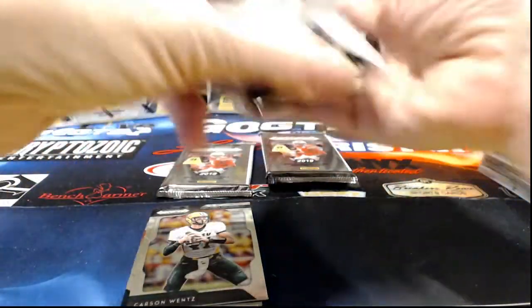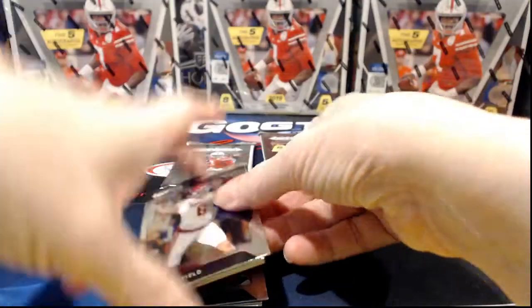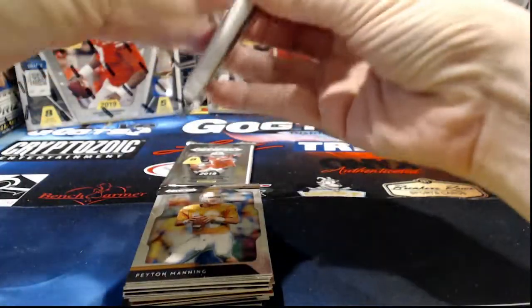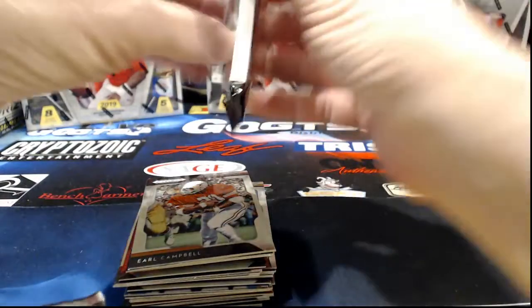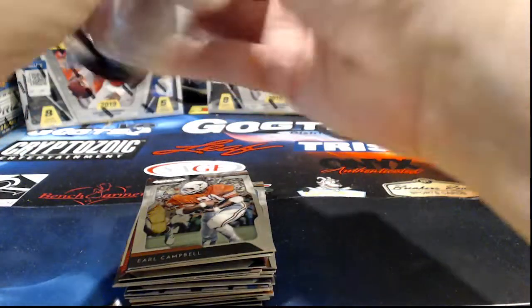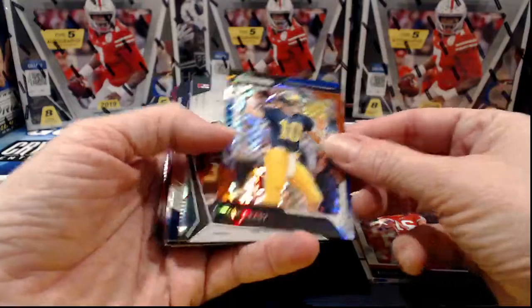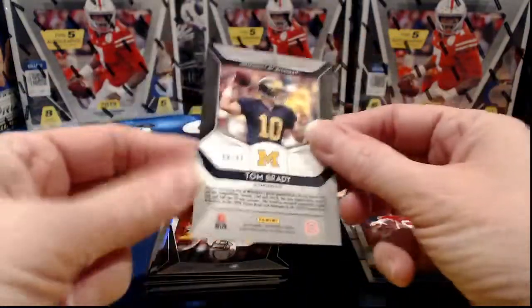So we have got, I guess this is box number 12 that I'm taking out of the wrappers right now. So we've got 4 boxes plus this one left to find some hits in. And considering that we have 5 per box, we still got quite a few we can find. 25 more hits to look at and hopefully find what you're looking for if we haven't hit it yet.